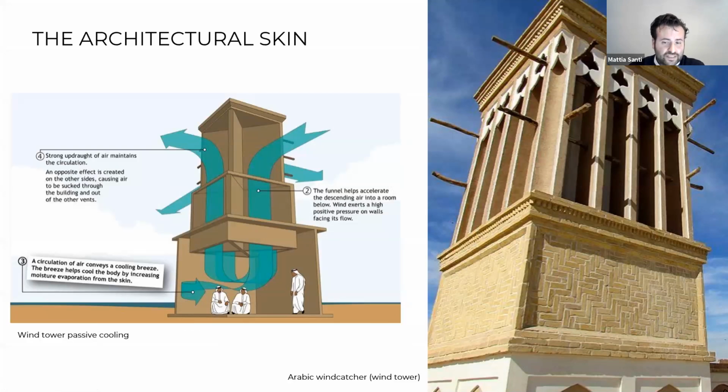Another example of facade evolution determined by environmental conditions are the traditional wind catcher towers, structural components, part of the architectural envelope that allow the introduction of outside airflow into the interiors, creating a natural airflow circulation that acts as a passive natural ventilation system without the need of mechanical ventilation.